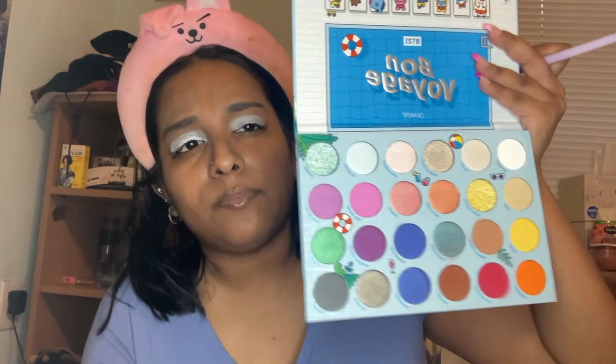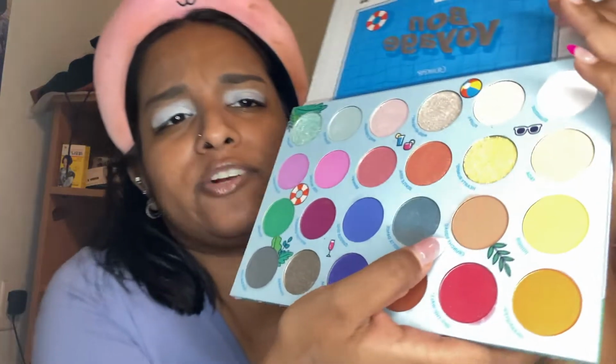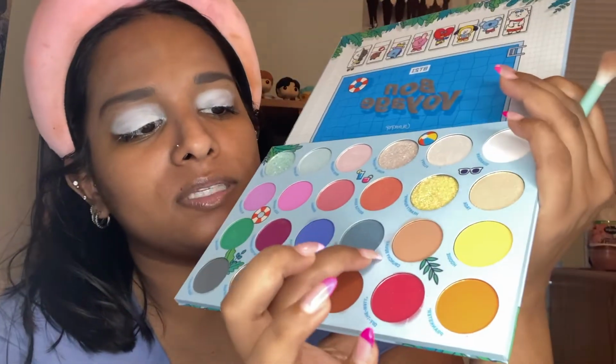This palette, as you can see, doesn't have a lot of matte shades, but I do like how it has a matte white. You can never go wrong with a palette having one of those. Another color that I like a palette to have is a matte brown. So I'm going to take Crunchy Squad, this matte brown right here, with my Shooky brush from the Cream Shop as well. I'm just going to apply that into my crease, and then we're going to get into using more of the colorful shades in the palette.